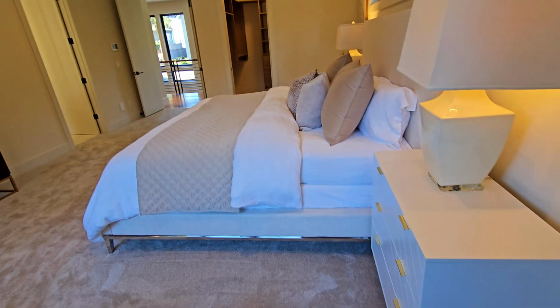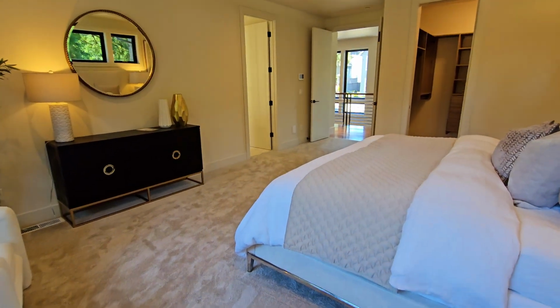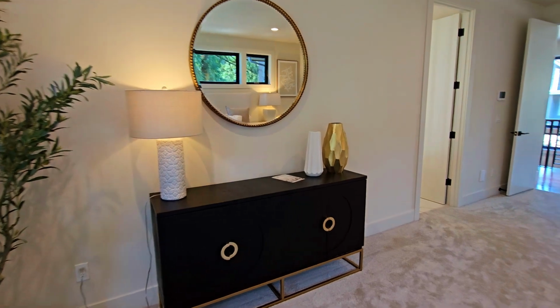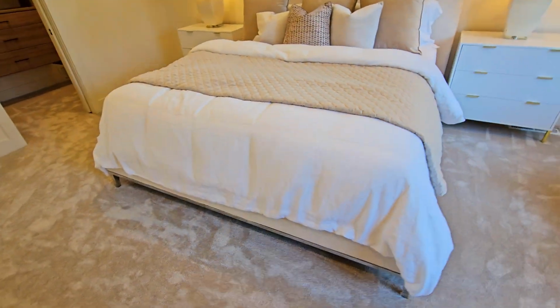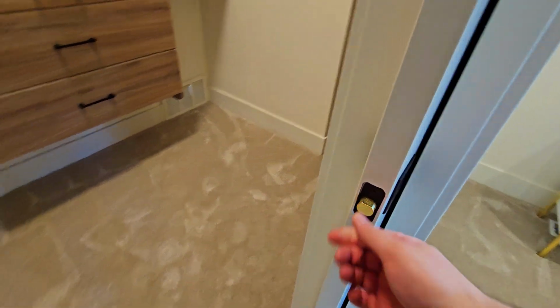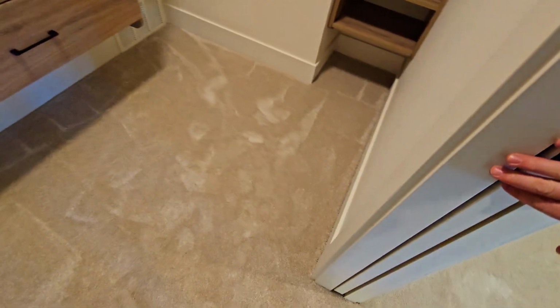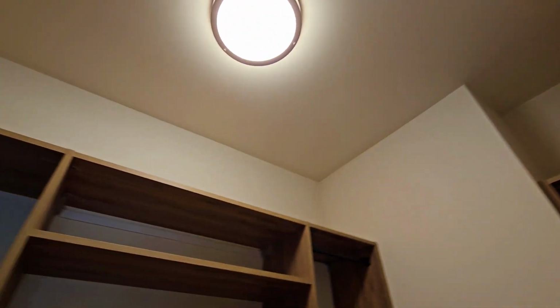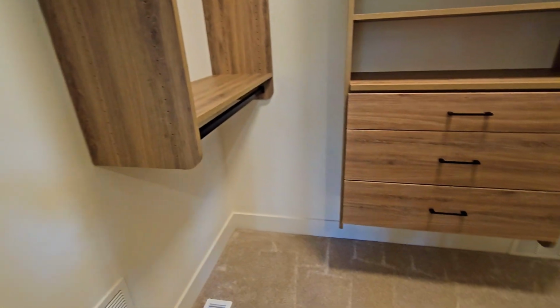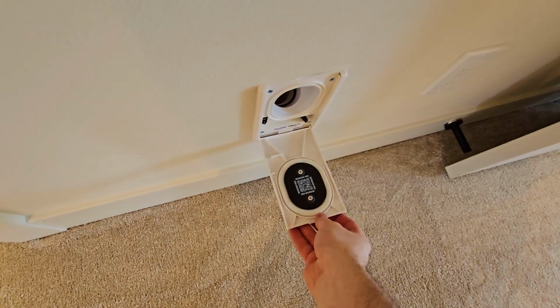Nice large primary bedroom. Again, king size bed, so spacious on both sides here. Love the windows above it as well. And you've got that other closet here next to the bed. So this primary bedroom does have two walk-in closets. You can see the pocket door right here. There's another port for the whole house vac.